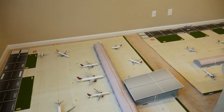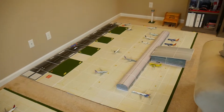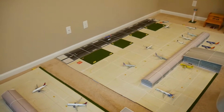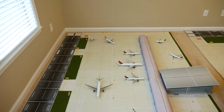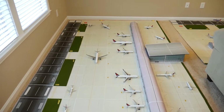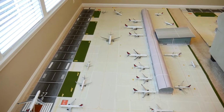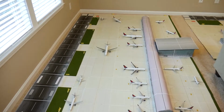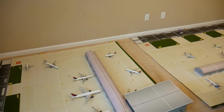I do have a few exciting announcements. First, in the beginning of June, I will be flying to Los Angeles on the Delta 777-200LR. I will be going there for a short trip. However, I'm planning to do a whole bunch of LAX plane spotting videos. I'm really excited about this.